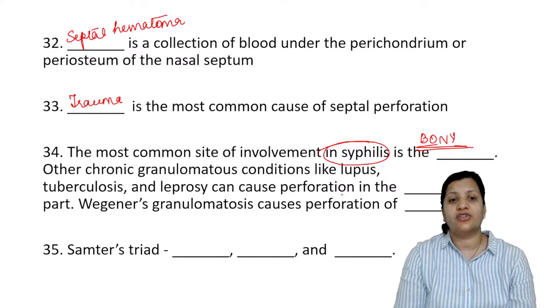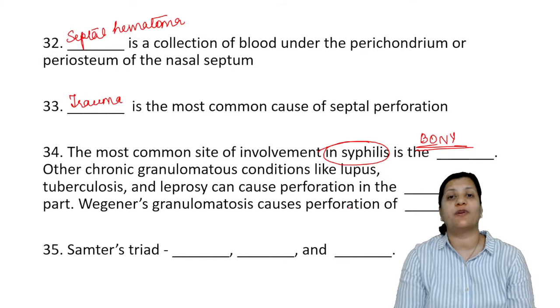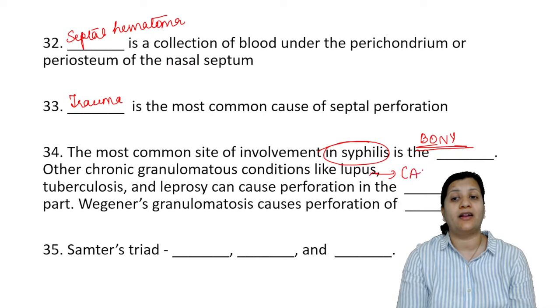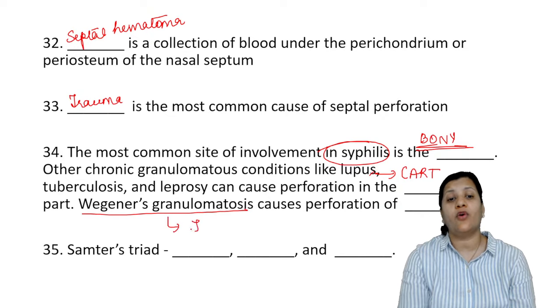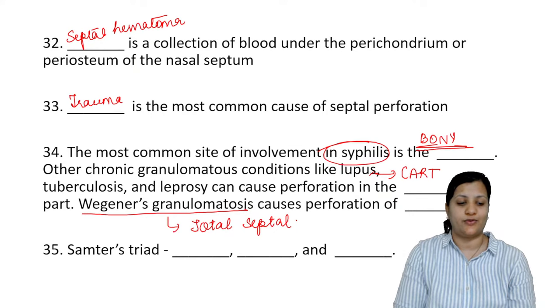The other conditions, whether it is lupus, tuberculosis, leprosy, they all can cause perforation in the septum. But which portion of this is involved? Here, the cartilaginous portion is involved. Vaginous granulomatosis is a condition which involves the total septum. So, total septal perforation is seen in vaginous granulomatosis.